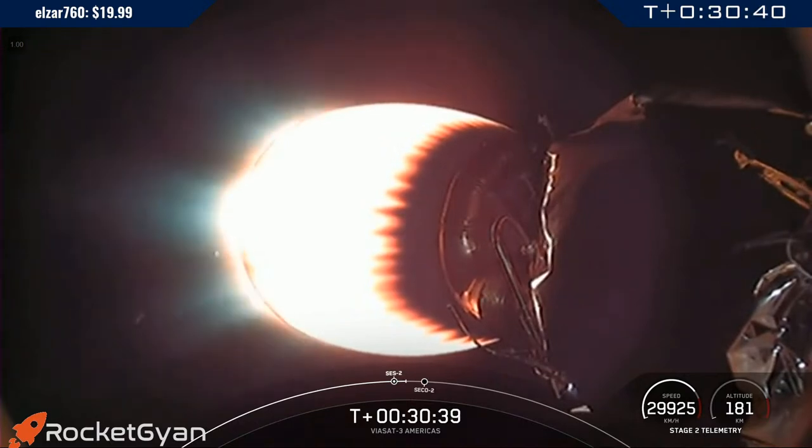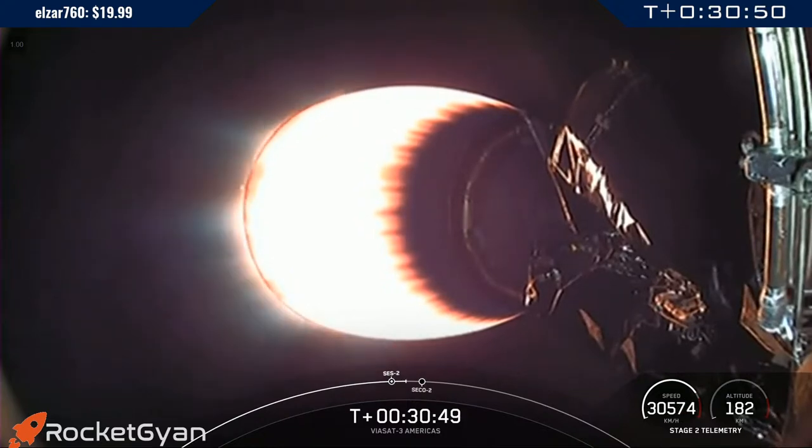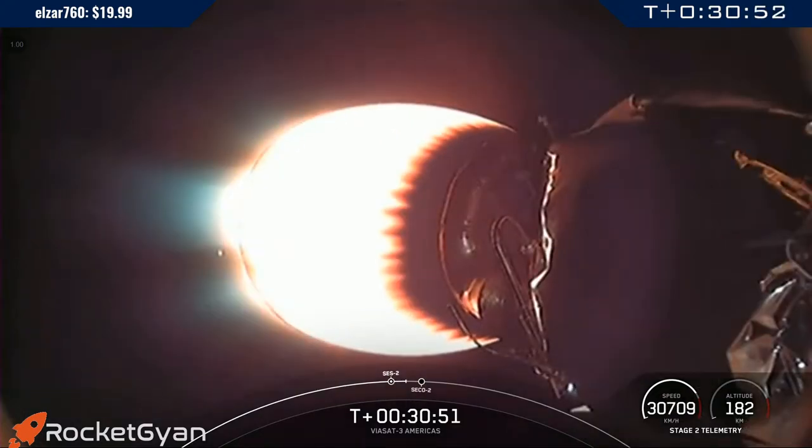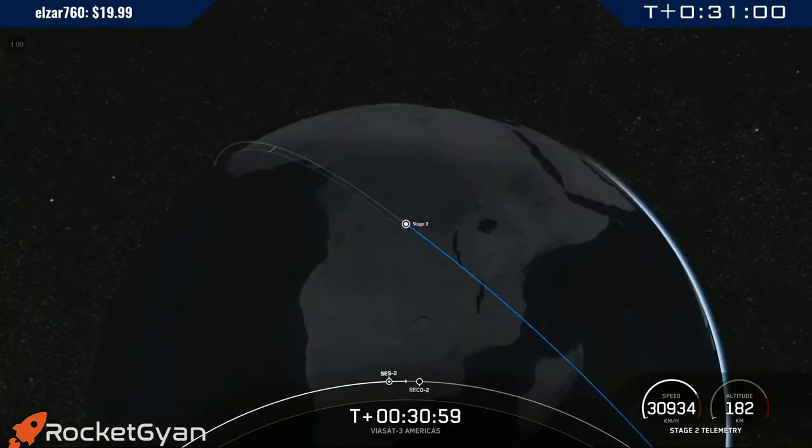The next burn after this, the third burn, will take the lower side of that orbit and also extend it out to about 30,000 kilometers. And that will put us in a geostationary orbit. Now, what's special about a geostationary orbit is it takes roughly 24 hours for a satellite in this orbit to complete one full orbit around the Earth. Expected loss of signal, goodbye.